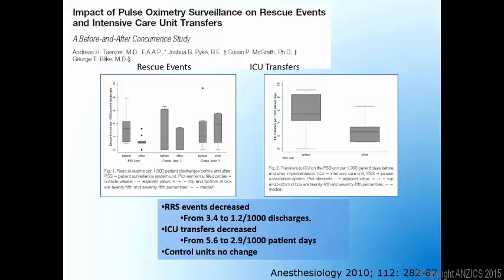We looked at more than 100,000 hours of continuous monitoring. First author was Marilyn Hravnik. This was in a unit that was a step-down unit for neurosurgical, neurotrauma, trauma, and intoxication patients, all on a trauma service.